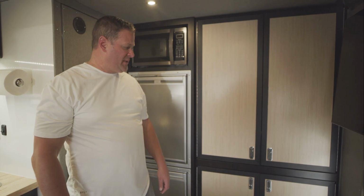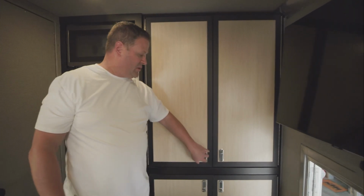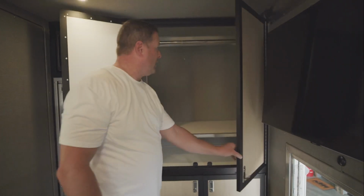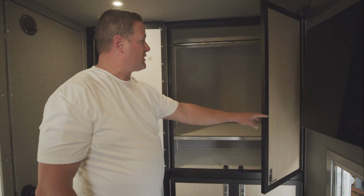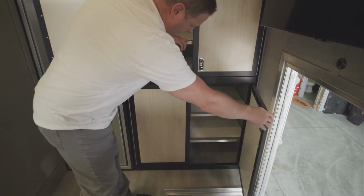We realize that some people will want to travel for months on end, sometimes years at a time. So we made sure that we put ample storage in these trucks. Closed rack, we could also add more aluminum shelves if someone so desired to have that in there. The bottom is the same thing.